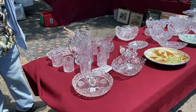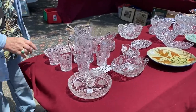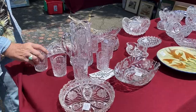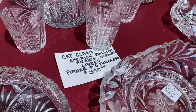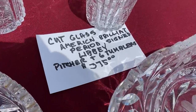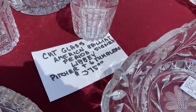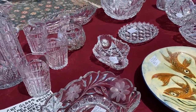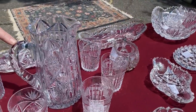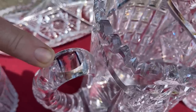Oh, makes sense. What is this one again? Libby. Signed Libby. Six-piece. There's the info right there. That one I paid $200 for the set because I wanted it. Oh, wow. It's gorgeous. At the height of the market, this set, you might even be able to get the signatures right there.